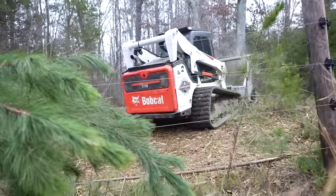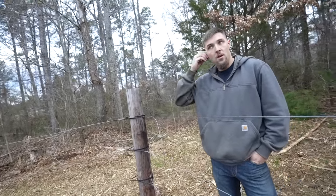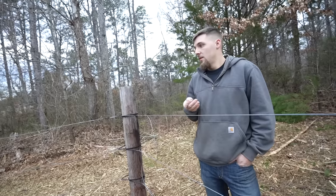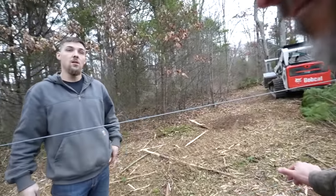Some of this stuff would grow back. I got a mower, like a zero turn. You could come in here this summer, raise the deck up, and just come through here and mow right along the edge of the fence, two passes, whatever. Because I don't even see stumps.